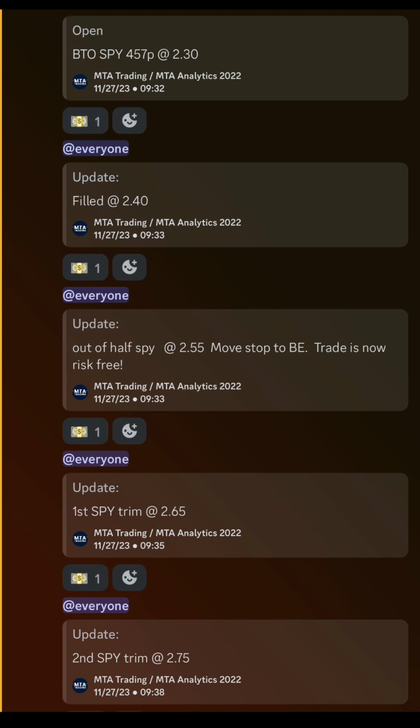But Chuck, I want alerts from people, man. I don't trust the bots. I don't trust the machines. I want somebody that's pushing out the alerts, an experienced trader. Man, we got you covered. MTA, one of our most experienced traders and most consistent. Check out this trade on SPY, the 457 put, entry 230, rocking it and rolling it all the way to 275. Guys, walking the dog for you right to the bank.